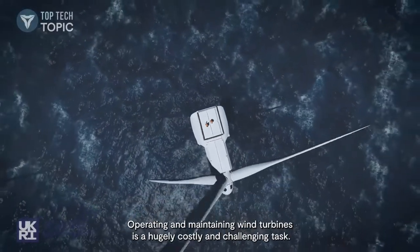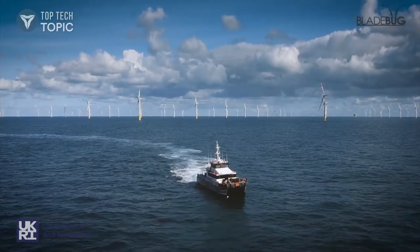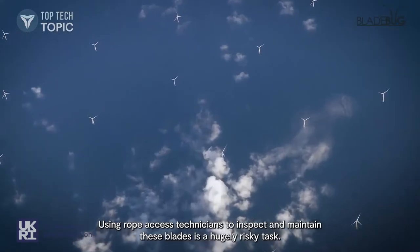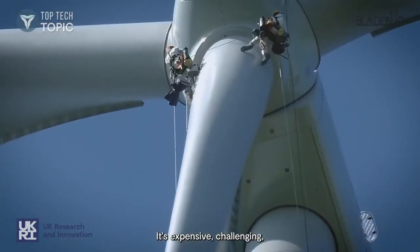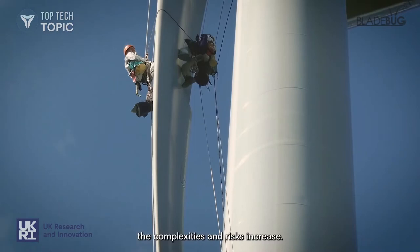Operating and maintaining wind turbines is a hugely costly and challenging task. The UK is the current world leader in installed offshore wind capacity, and in fact, the forecast growth is fourfold by 2030. Using rope access technicians to inspect and maintain these blades is a hugely risky task. It's expensive, challenging. As these wind turbine blades are getting bigger and further from shore, the complexities and risks increase.